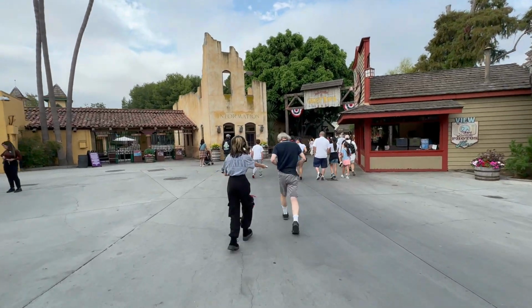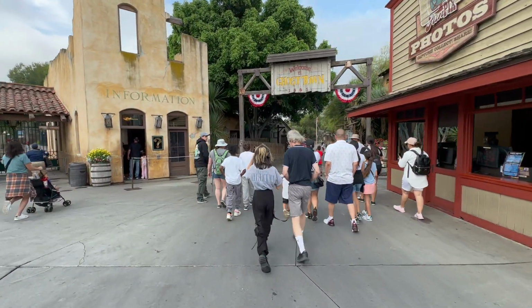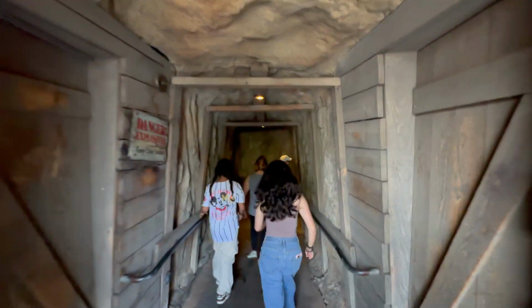I just got into the park, heading to Ghostrider. Oh, they don't have it roped off right now. They should make like separate lines.